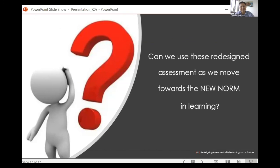So now, to end it off, as we move to a new norm in learning, perhaps more hybrid mode, a mix of home-based learning and face-to-face settings, the question is, is there still room for us to make use of this redesigned assessment as discussed earlier on? And are you able to customize these approaches to fit your own subject content? So I think it is an opportune time for me to just leave these thoughts as I conclude. Thank you so much for listening.